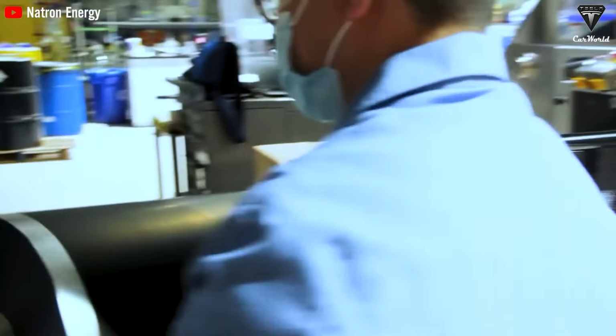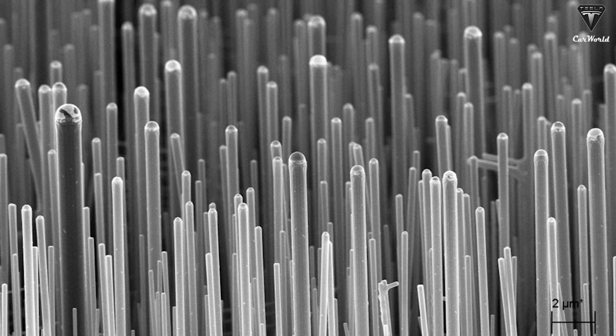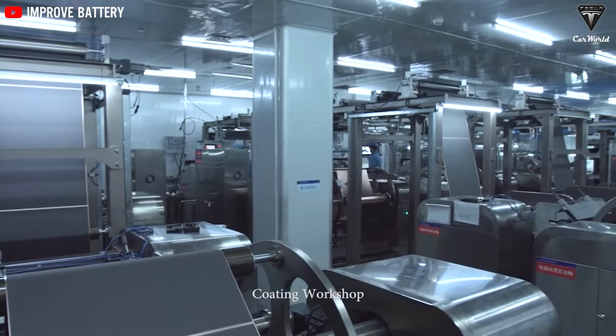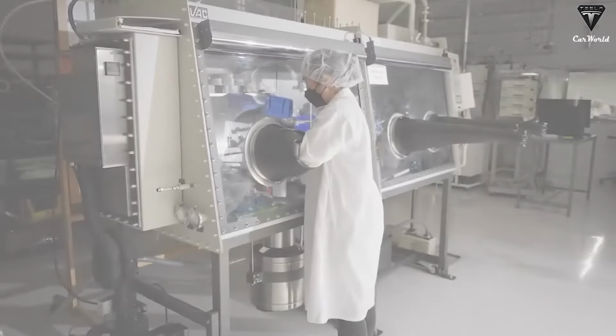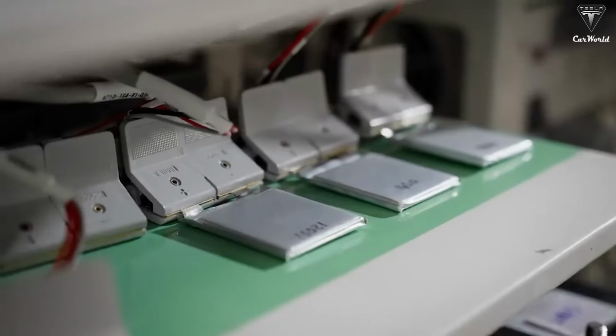Typically, scaling up such nanotechnology solutions is very challenging. After all, we're talking about silicon nanowires that are a few microns in size, smaller than the width of a human hair. Moreover, to reap all these amazing benefits, you need to figure out how to turn these small structures into big outputs. Amprius hopes to tackle this issue by collaborating with the Dutch company Centrotherm.